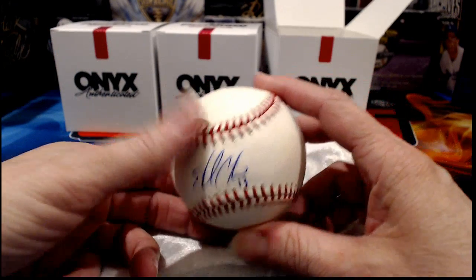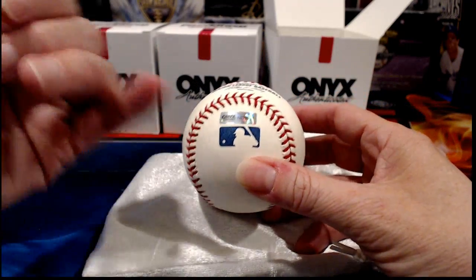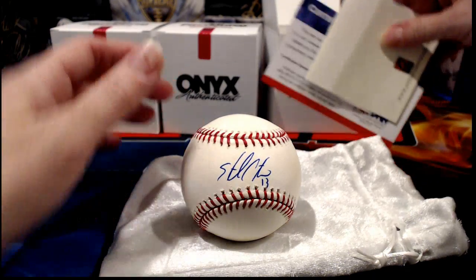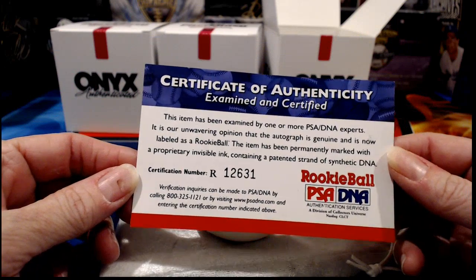All right, guys, so here's our first out. I'm not exactly sure who that is. I always like to try to guess them, but I don't know on that one. There's an Onyx authentication sticker. There's a PSA DNA authentication sticker. And now we're going to find out who it actually is. PSA DNA. Oh, we've got a rookie ball, no less.